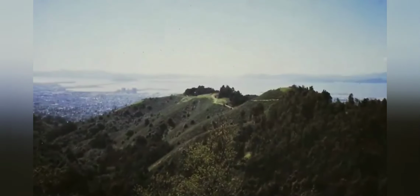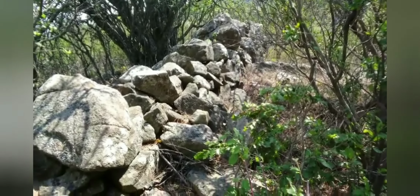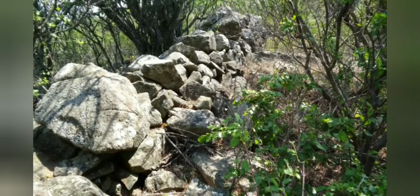High above Berkeley, California, is a series of mountain ridges that extend for miles. On the very top of this mountain ridge are a series of walls that go on for up to 50 miles, both north and south of this particular spot. As to who built them, no one has a clue.